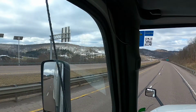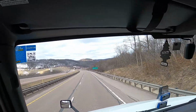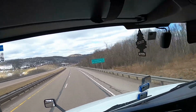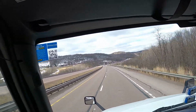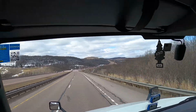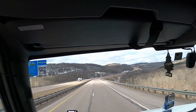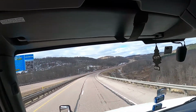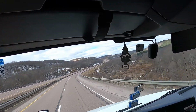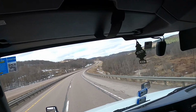Now we're coming down through this valley over here. Over to Friendsville and Morgantown, West Virginia. It's a nice big valley out through here also. That was to my left there. Crossed over just a little bit. Must have.